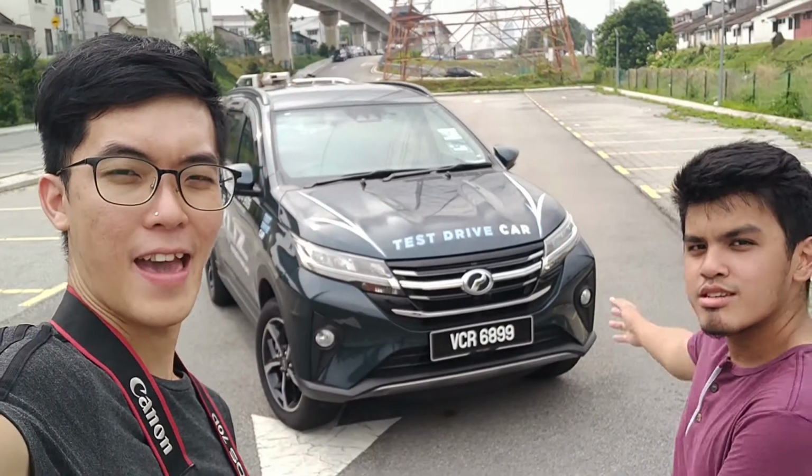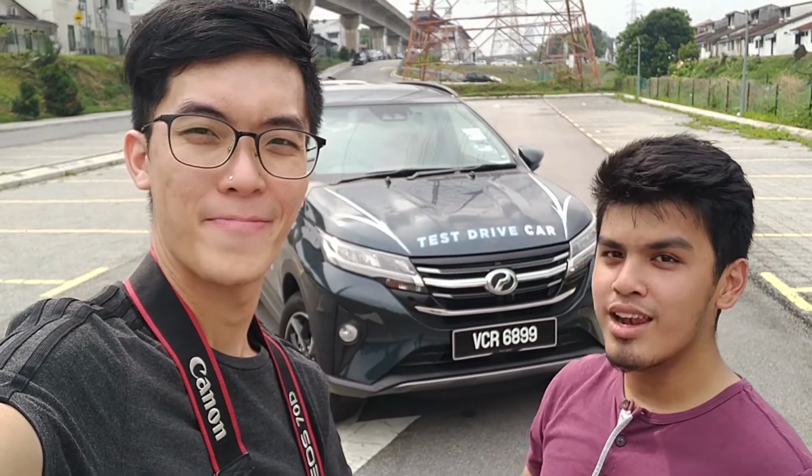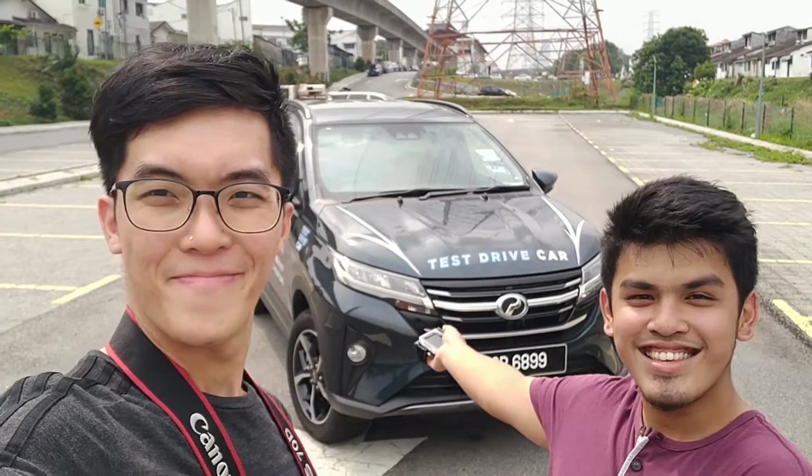And today we're gonna review the Malaysian best-selling SUV, the Perodua Aruz. Yes, we're gonna do what today? We're doing an exterior, interior, and a quick drive of the car. And we're gonna find out if it really lives up to its name as Malaysia's best-selling SUV. So, without further ado, let's get right into it!